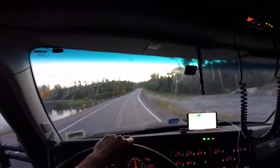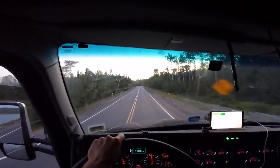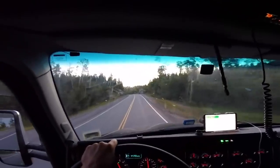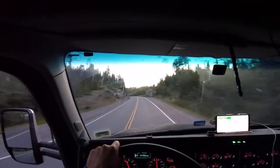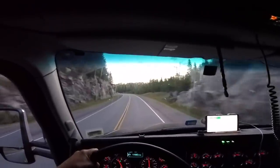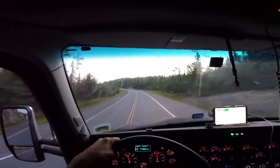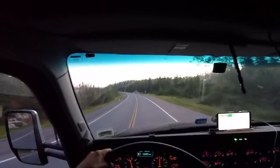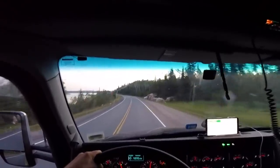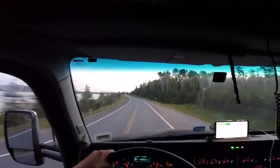Oh, sunrise 6:33, and Google said 6:43. Google, because of you, we left at 6:20. We left the truck stop at 6:20, like half an hour. We could have left at 6:10. No, wait, it's 6:30, so we could have left at 6 o'clock. See? You cannot trust people. You have to do everything yourself.